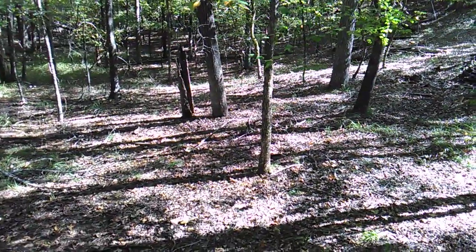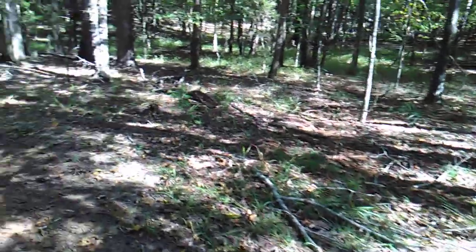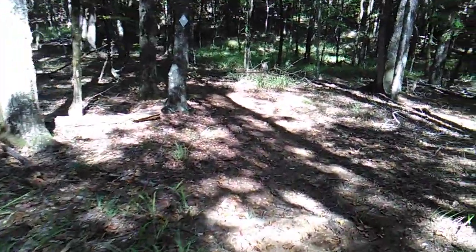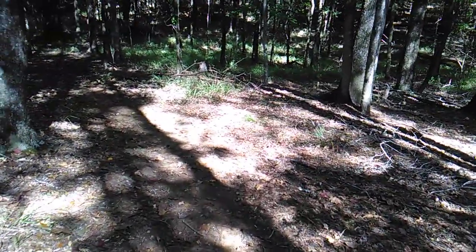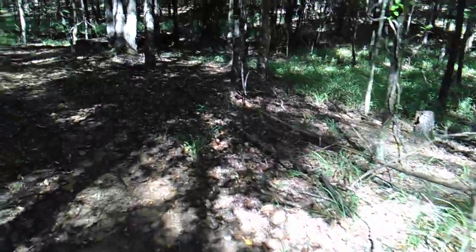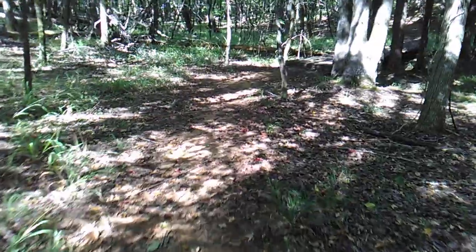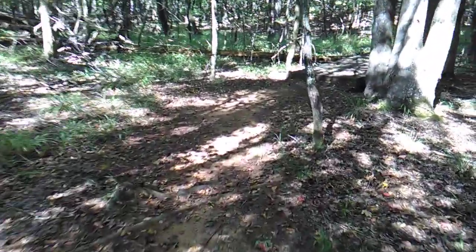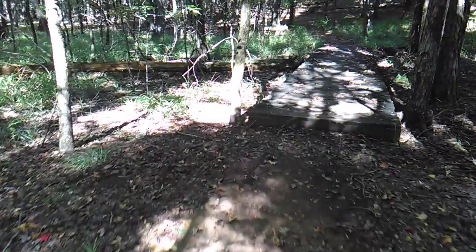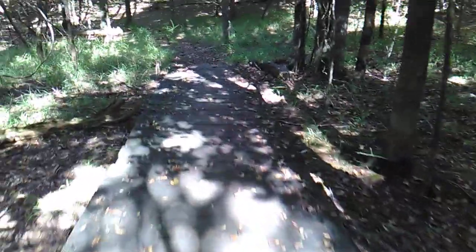Oh, big step. We made it. No real leaf color here yet. It'll be about another month before the leaves will start changing.